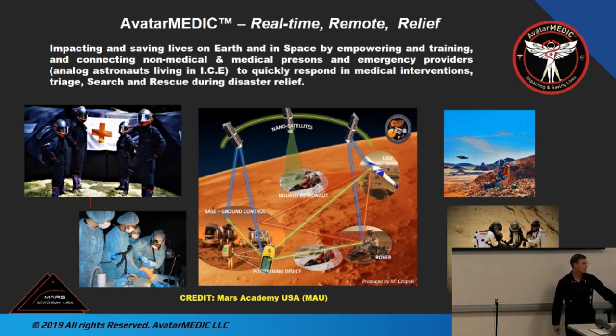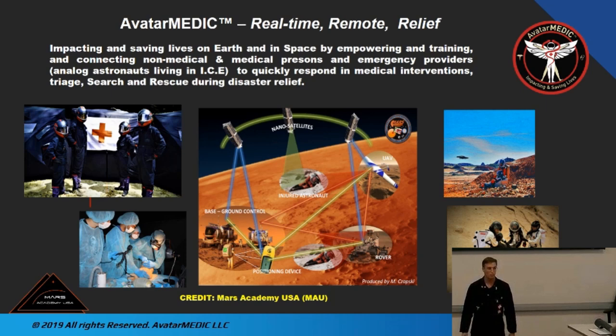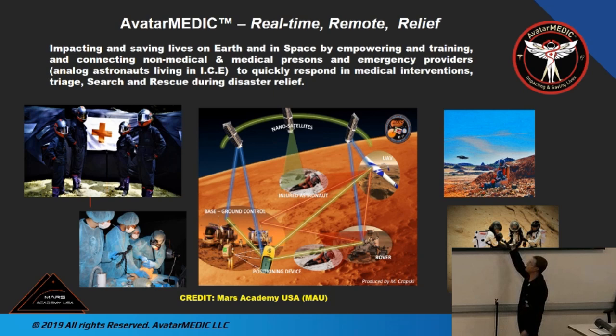So the general overview of our goal with the Avatar Medic system is to provide real-time remote relief anywhere, anytime. And this is conceptualized as being for space, where you're going to have folks exploring, you're going to have robotic assets, you're going to have satellites, you've meshed up the planetary surface. And this is not unique to Mars, although this graphic is Mars, it's also Earth, right? We're going to have CubeSats and different kinds of cool positioning systems and everything. And how do you create a system which could identify an injured astronaut and then route the correct response and take it from there?